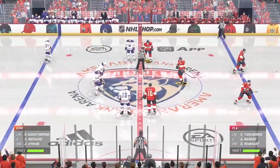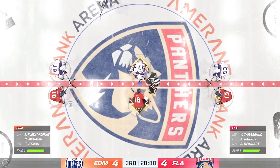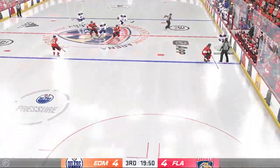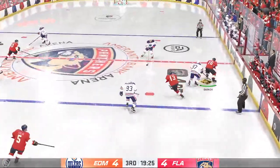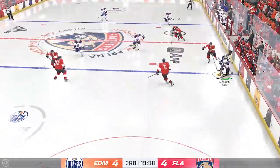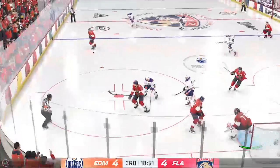Period number three, just moments away as the official signals both teams into position. No shortage of offensive highlights in this one. Let's see if that carries over here as we are underway in the third. Picked off by Barkov. From along the boards, moves the puck ahead. Textbook poke check by McDavid. Knocks the puck loose after a solid hit.